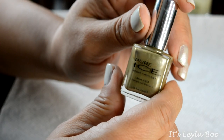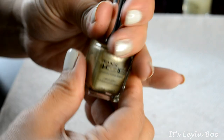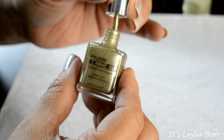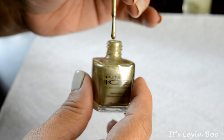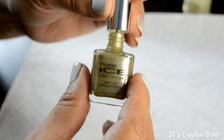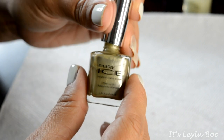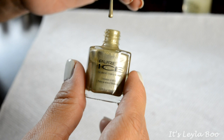Also from Pure Eyes here, this one is in the shade Flawless. And it is just a gold shade. I would say this is kind of almost like, not a gold, but almost kind of that polished brass, or, you know, like antique gold. There's the color I'm looking for.